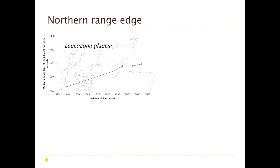Now, for species like butterflies, a method has been developed where, in a time period, you look at the most northerly records, the 10, the 20 most northerly records, and then look at the mean or median northern coordinates of those most northerly records. So I've taken the 20 most northerly records in a series of time slices: 1900 to 1980, the 1980s, the 1990s, the 2000s and 2010s.